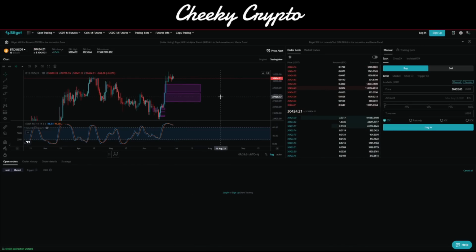Now obviously this is Bitget's exchange, and you can see you have a TradingView built directly into it, and you can obviously adjust everything here and draw onto the TradingView charts. All your analysis is saved here as well.